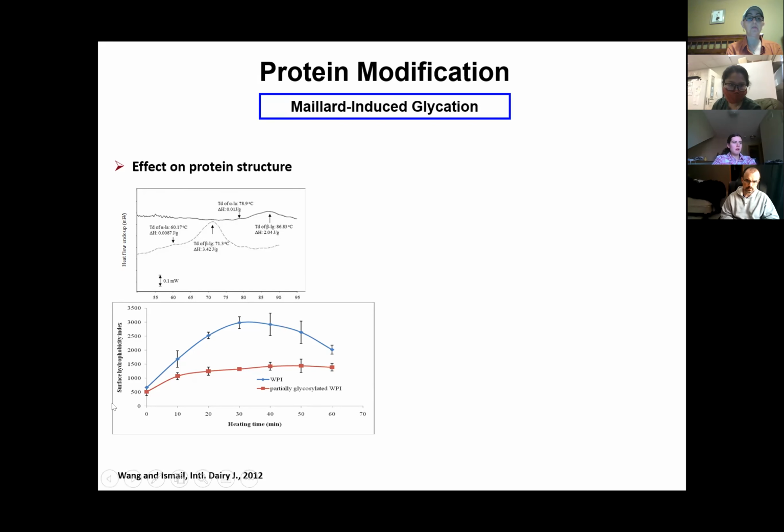Here is a figure showing surface hydrophobicity. So far you've listened to a lot of paper presentations, and surface hydrophobicity came up over and over as an indication of denaturation. So if the protein denatures, you have an increase in surface hydrophobicity. The blue line is your whey protein that is not treated, and the red one is the glycated protein. So we see that glycation resulted in the protein structure resisting unfolding, and you don't see an increase in surface hydrophobicity. We see a mild increase, which means glycation causes partial denaturation, partial unfolding.